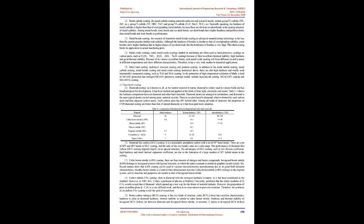4. Metal oxide coatings. Some metal oxide coatings studied in machining are often used as hard protective coatings on various parts, such as Cr2O3, TiO2, Al2O3, ZrO2, Ta2O5 coatings because of their excellent chemical stability, high hardness, and good thermal stability. Because of its various crystalline forms, each metal oxide coating will form different crystal systems at different temperatures and show different characteristics. Therefore, it has a very wide market in industrial applications. 5. Other hard coating, multilayer structure coating and gradient coating.